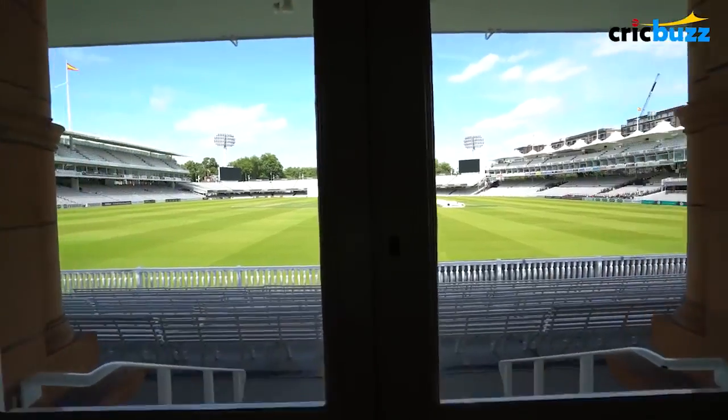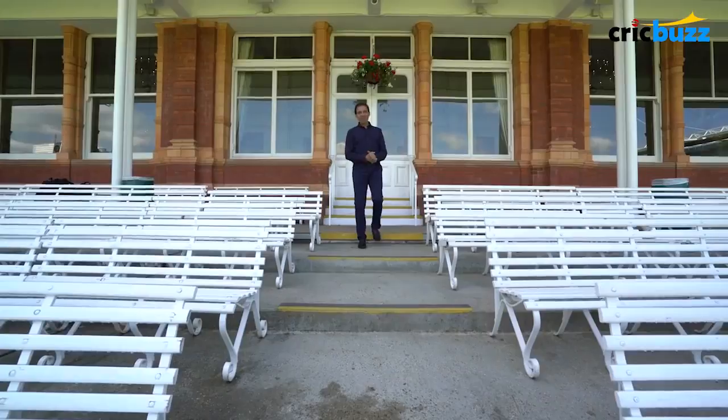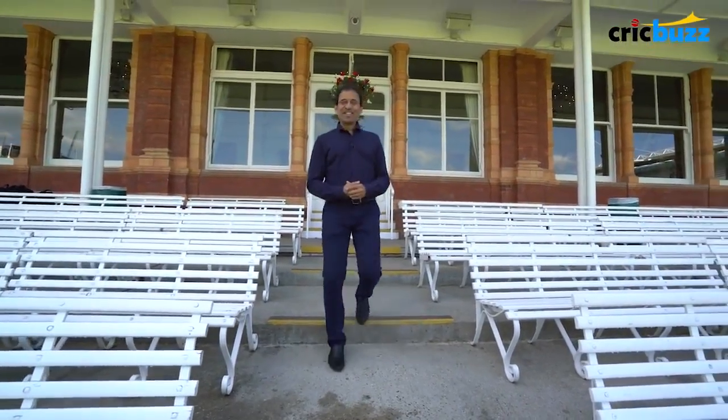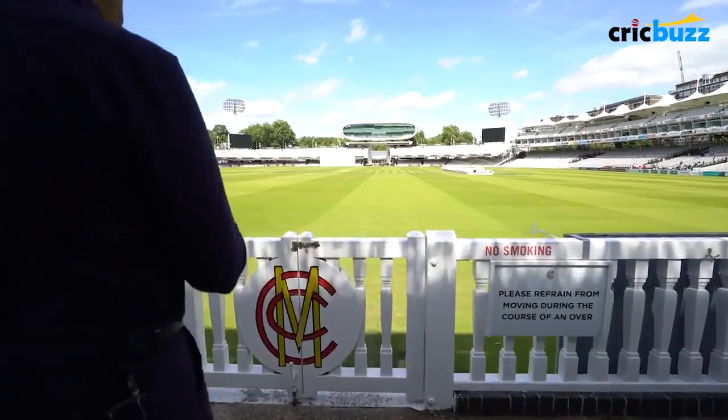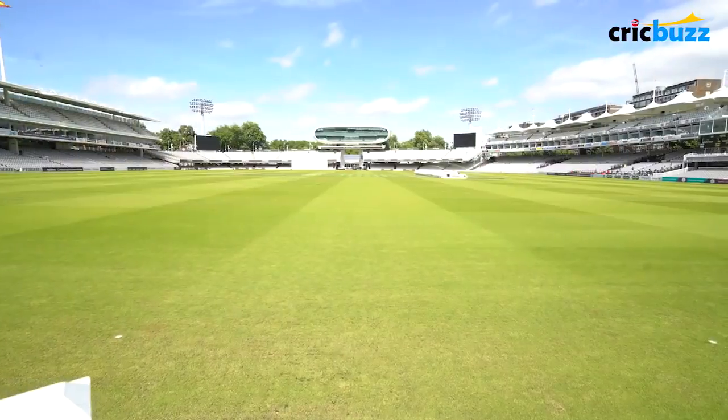So down the steps, through the Long Room, the spikes are clattering, and there I am with the door, about to push the door and get out onto the ground. And so finally, down the steps the greats have trod on. Vinoo Mankad and Sunil Gavaskar did, Kapil Dev did, Sachin Tendulkar and Rahul Dravid did. And here you go, walk down the last steps. This is the famous gate that you push open. There it is, onto the ground to score your 100.